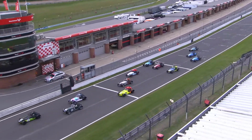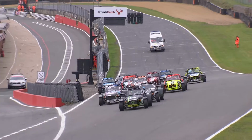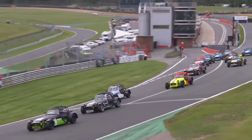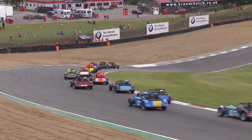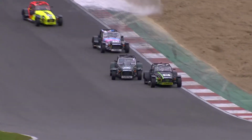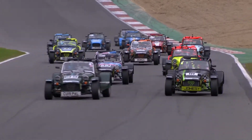Away they go, and it's a good start from pole position this time around for Carl Jones, who of course started on the outside of row 1 initially. From the inside of row 1 he gets a similarly good start. Into 3rd place goes Darrell Cresswell. He got 3rd place just before the red flag, but I think he had to restart 4th because the results do go back a lap.